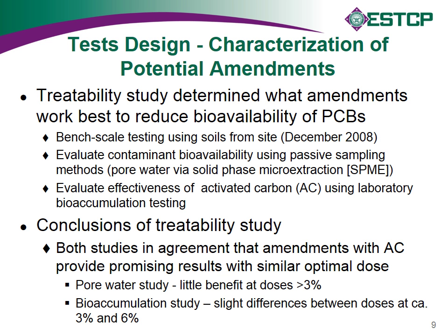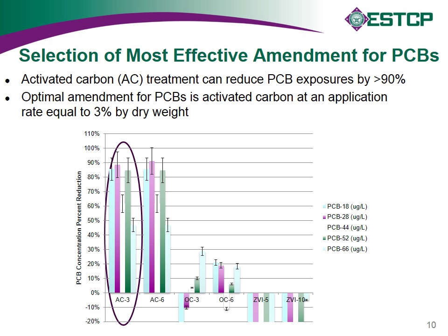We looked, I have a data slide, is the next slide, but we looked at a variety of different amendments initially. We settled on activated carbon, but we also looked at organoclays and zero-valent irons as part of the initial pilot study work. And the study indicated that 3% carbon was a good way to go. This is incidentally a fairly common number. A lot of the subaqueous sediment activated carbon amendment pilot study work and even demonstration scale implementation work tends to settle around 3 to 5% activated carbon in the sediment.